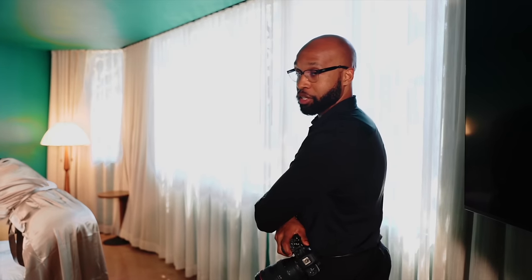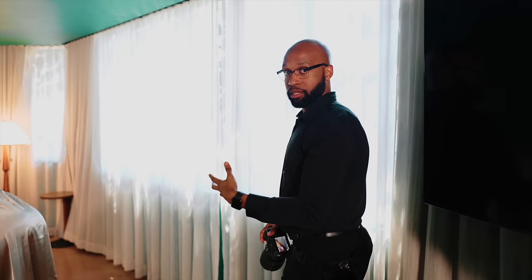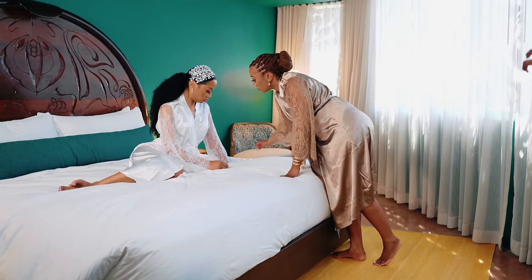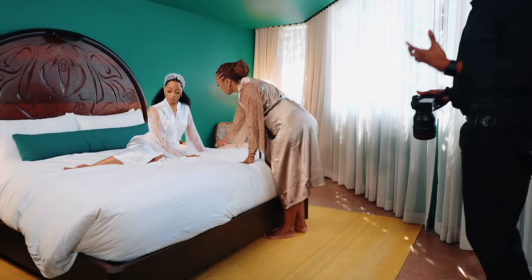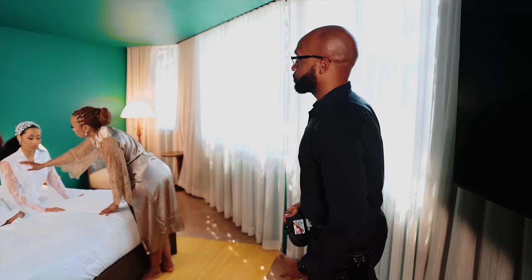Also, another thing I like to do is utilize the bridesmaids. If there's little micro adjustments that need to be made, it's okay to have them come in and make those adjustments so that she looks the best that she can. A lot of times we may get caught up in that shot, like, ooh, what a great shot. We may miss the little details, like something being off. So having those bridesmaids step in to really help out plays a big role.